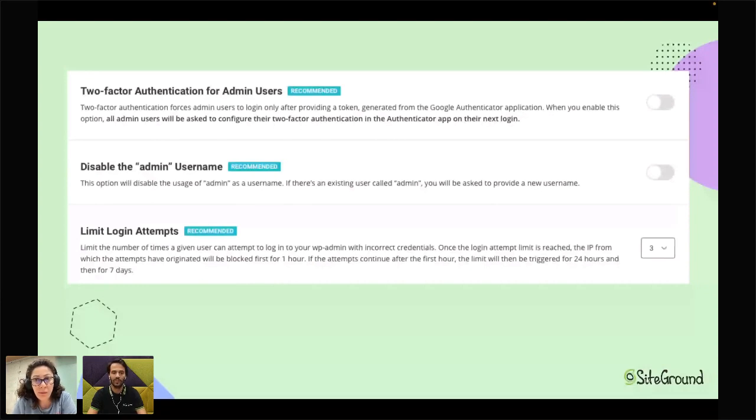You can enable two-factor authentication for admin users of WordPress, and again, brute force attacks will be practically impossible for this website. There are also other settings you can configure and tweak, like how many login attempts will be allowed for WordPress specifically, and you can disable the default admin username that is configured for some WordPress applications.